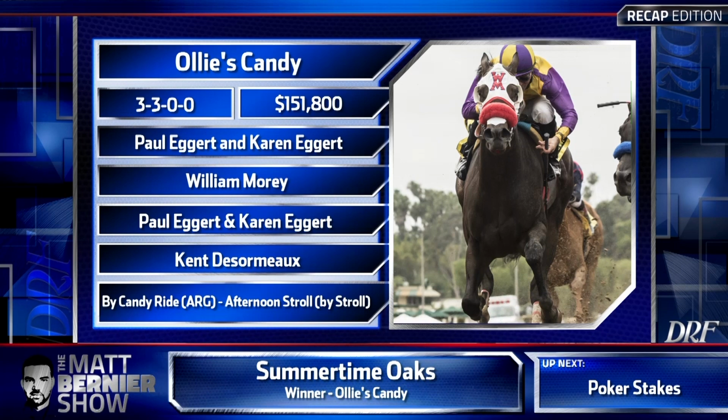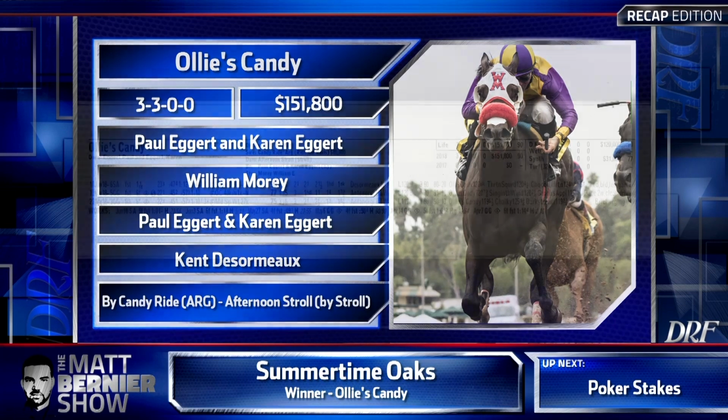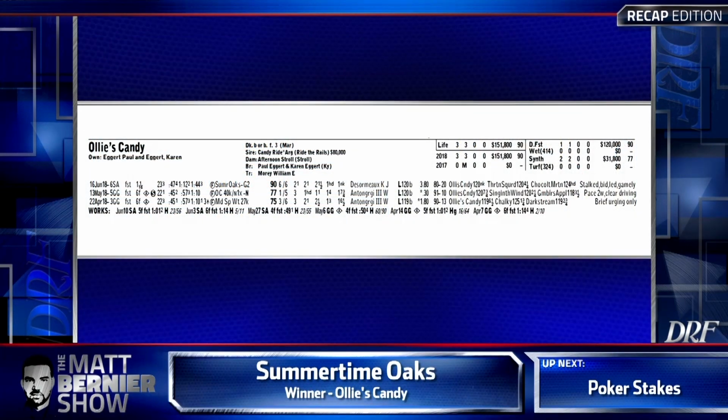So the fact that she overcame that, moved up, and really properly stalked a pace for the first time in her career, ran on dirt for the first time, was not pulling, went two turns for the first time, and then was able to get into a battle with a much more seasoned horse, a horse that is Grade 1 placed. There are a lot of good things to pull from this race for Ollie's Candy. She's done a lot in a short amount of time, and I've got to be honest, I'm impressed with her.